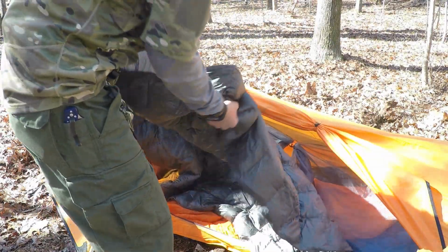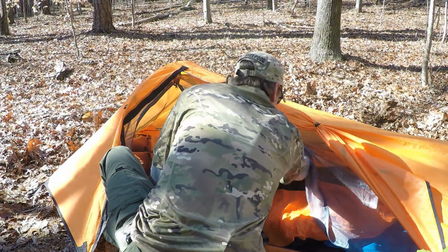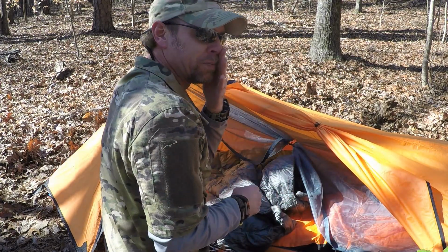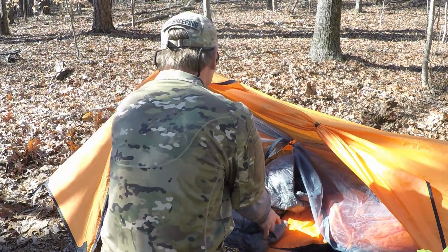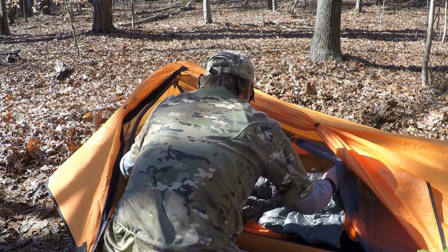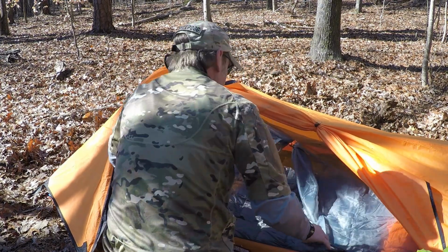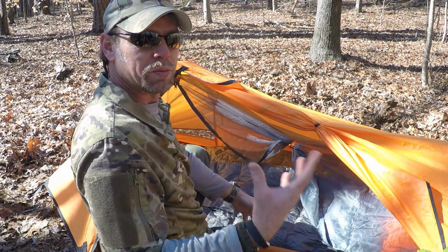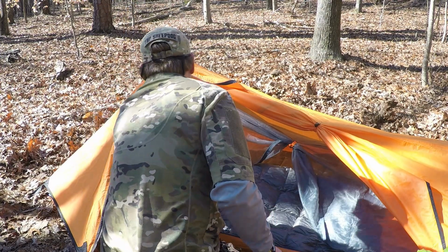I gotta tell you what, I've used this once on a camping trip, mostly just around the house. Just watching TV and stuff like that. But this blanket is incredibly warm, very soft and comfy. So hopefully tonight it will definitely help preserve a lot of heat for me.